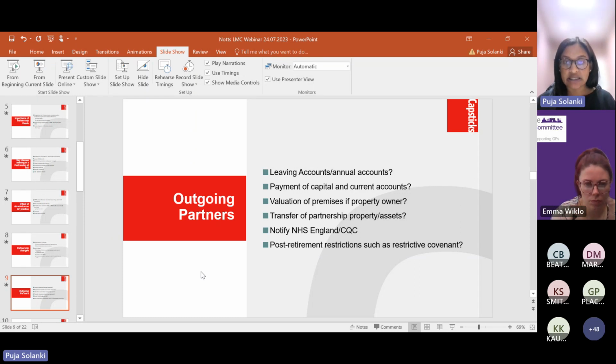Think about third parties. So there will be a number of third parties that you need to notify. So, for example, NHS England, to remove them from the NHS contract, removal of their name from the CQC registration. Obviously, your accountant will assist in removing them from any HMRC documentation, the partnership bank account.